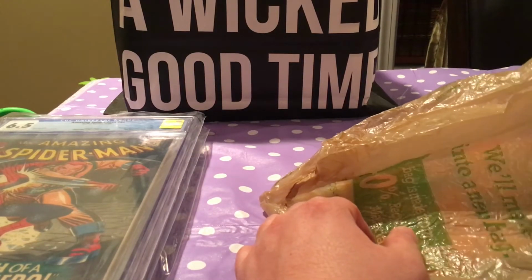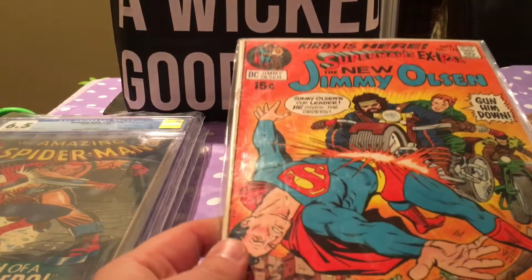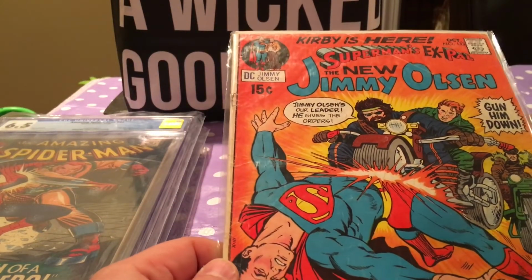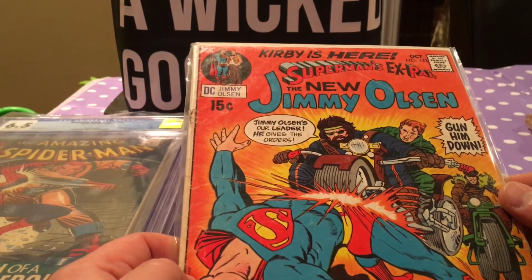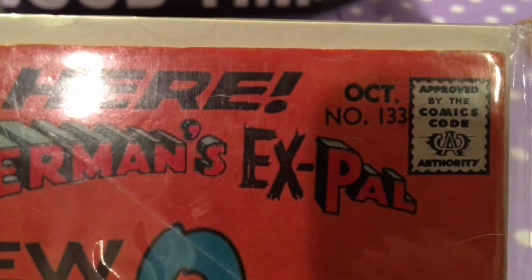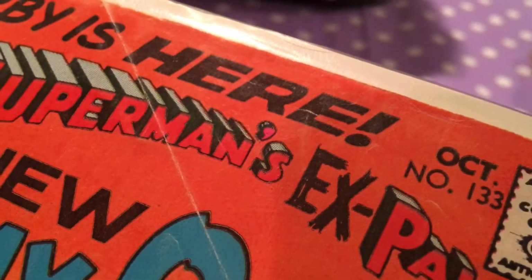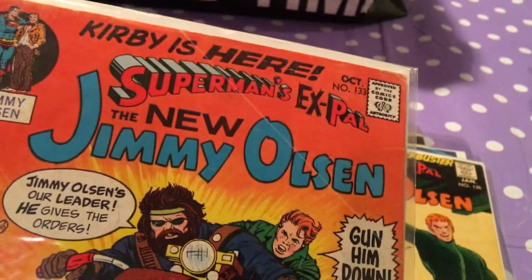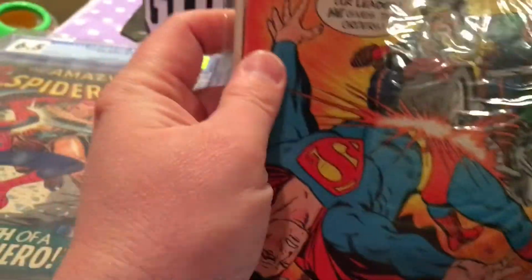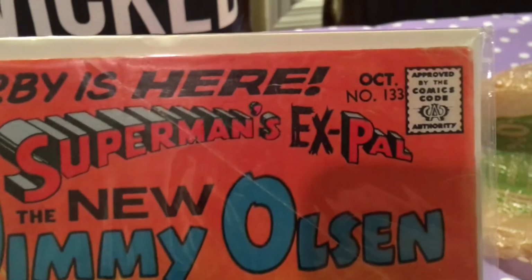Luckily, they had some other books, so I didn't waste the trip. Obviously, I didn't take The Boys #1, but they did have this, which I believe is the first cameo of Darkseid. It's Superman's pal Jimmy Olsen. Superman's ex-pal. Did someone write that in there? Is that supposed to say that? Or did some asshole write that in with pen? That's going to piss me off, because that's going to explain the price of this book. Anyway, I saw that crease in the upper right corner and I was like, it's not a bad price, $12 for that book in this condition. But I didn't realize that said ex-pal. I didn't even notice that.